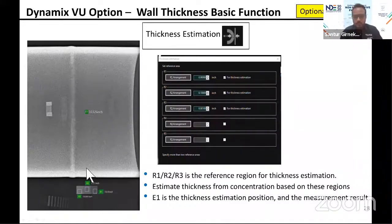So if E1 is the thickness estimation position and the measurement result, then according to that, the estimated thickness from this area will be measured automatically by the software. This also helps us understand the depth or thickness of a flat area in different inspections. In that way, we can also use this option for estimating the thickness of the region of interest.